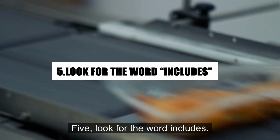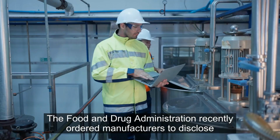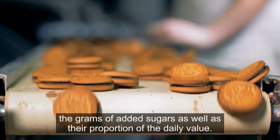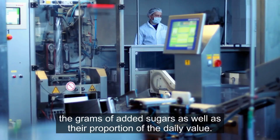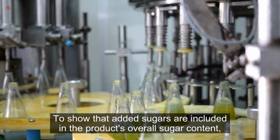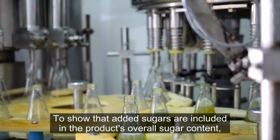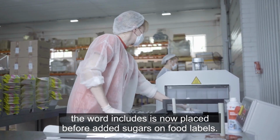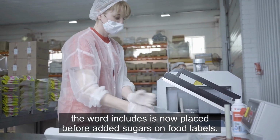5. Look for the word includes. The Food and Drug Administration recently ordered manufacturers to disclose the grams of added sugars as well as their proportion of the daily value. To show that added sugars are included in the product's overall sugar content, the word includes is now placed before added sugars on food labels.